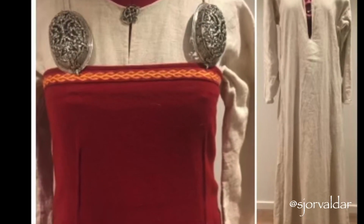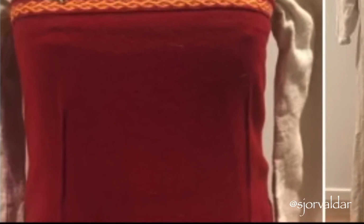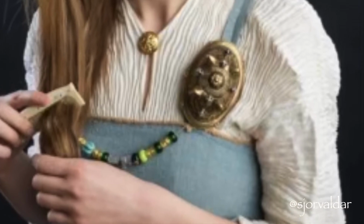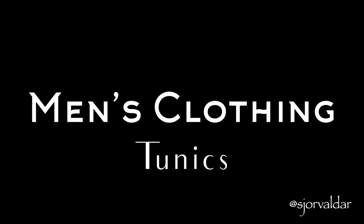Some of these items may have been a little bit more than the typical straight rectangles and triangles to make these simple dresses. There is evidence of darts. One in particular, there's a smokkr in Hedeby, and there are darts near the chest, bringing it in to create more of a shape. There have also been findings of pleats or gathered areas, and that's in both a serk in Birka and a smokkr in Kostrup.